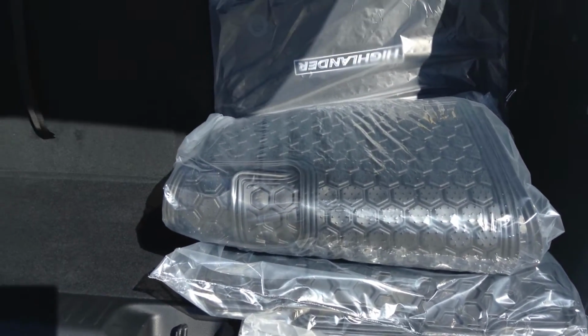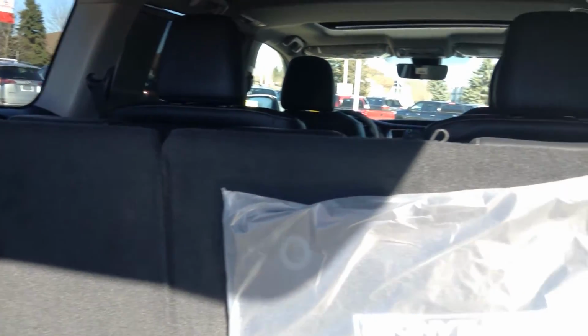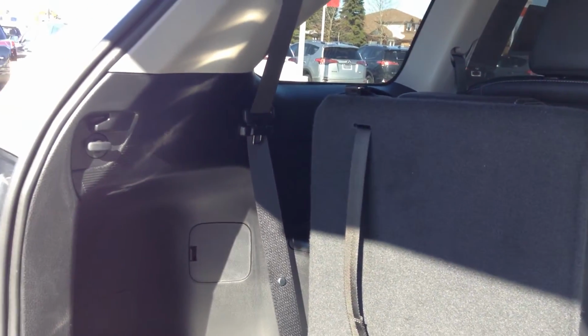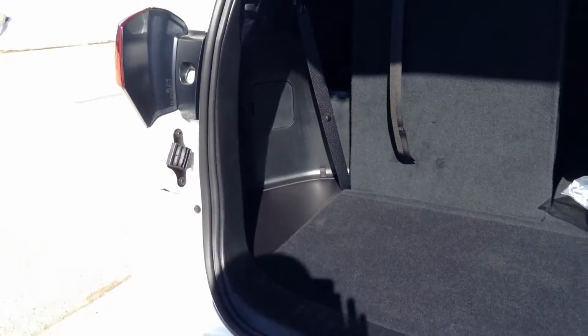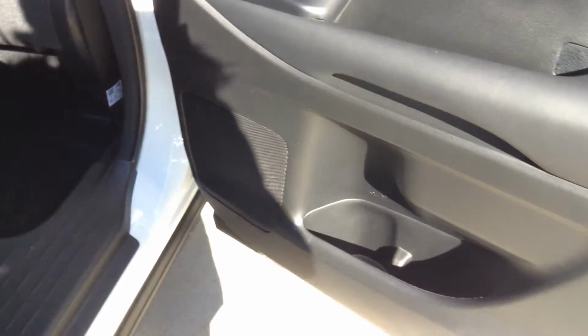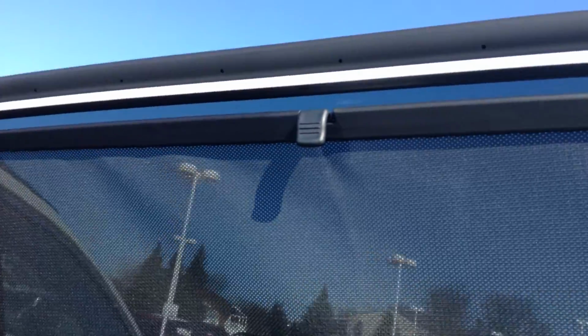So you get the 2 sets of mats, one for the summer and one for the winter. Has the 3rd row that seats 3 people. I'm going to pull this seat down. So they're easy to fold down. There's interior lights back here, cup holders. There's power windows, water bottle holder in all the doors. And the back windows have retractable sunshades. This is really helpful for the kids in the back.